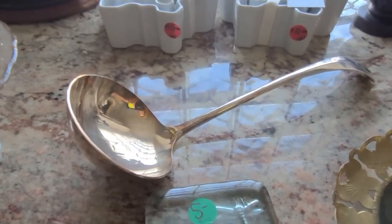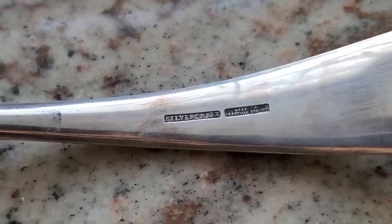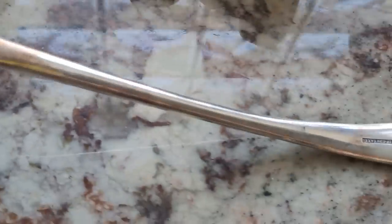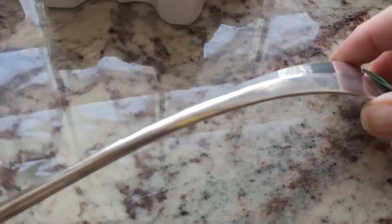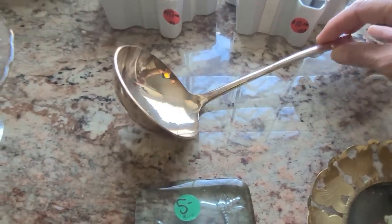Here we have our fantastic Sheffield, England Silvercraft ladle. Let me zoom in on this mark for you. There is the mark Silvercraft, made in Sheffield, England. Beautiful, beautiful piece. Look at the detail. Similar detail in the handle. I paid $4 for it.